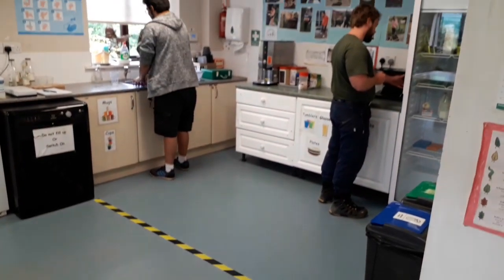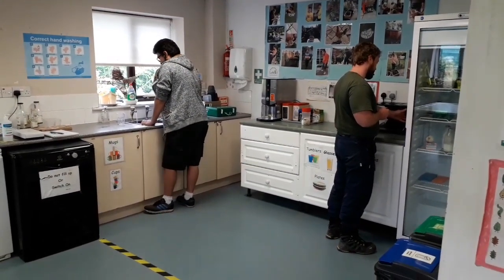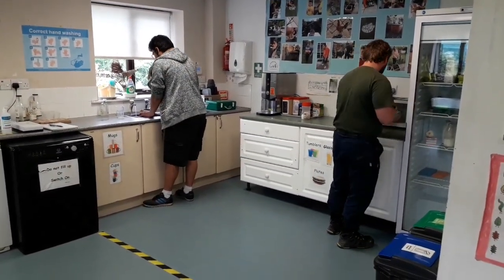Notice the yellow tape on the floor? That means only 2 people in that area at any one time. One at the sink, one at the microwave.